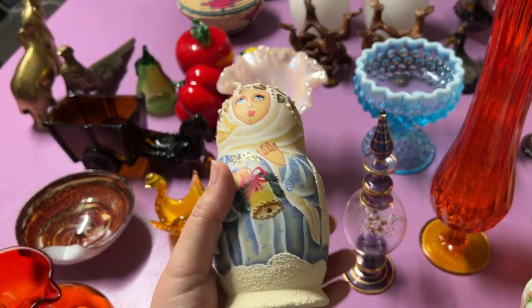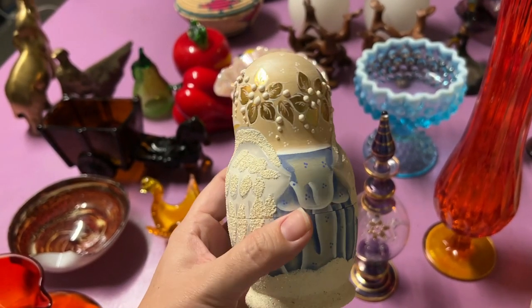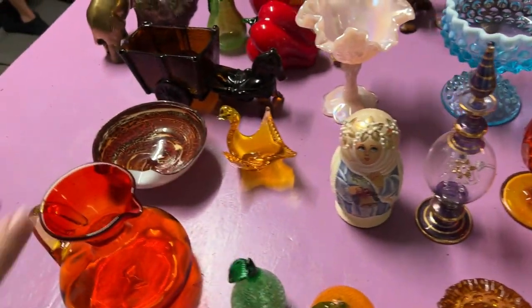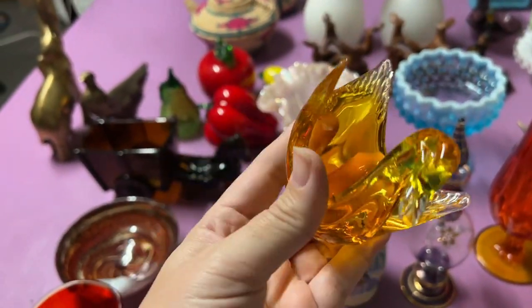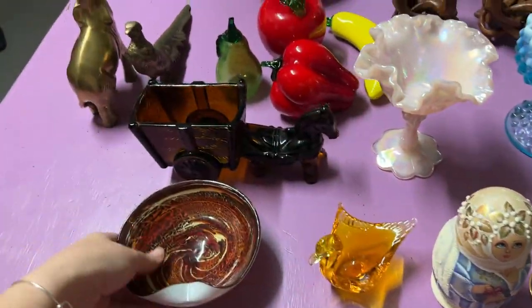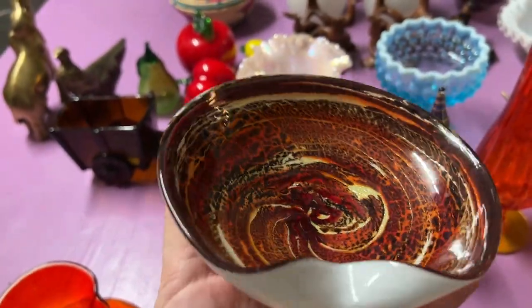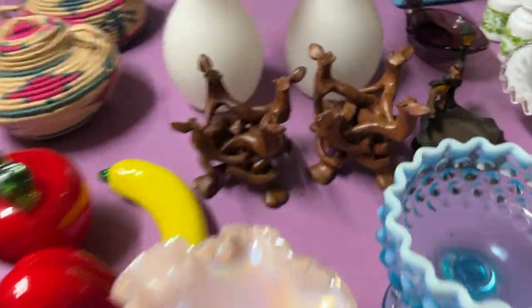Same with this. This is a nesting doll, and she's a Christmas one. And she got it overseas as well. It has the pieces on the inside. I just can't do it with one hand. We have this beautiful yellow glass swan. Now, I don't think this one lit up, but it's really nicely made. So that might be an offer up. Then we have this art glass dish. This reminds me of some tribal vibes, you know, very Sahara Desert, like these guys or something like that. Very cool colors in here.